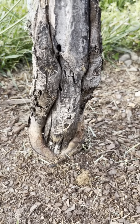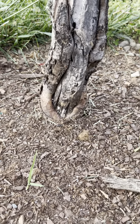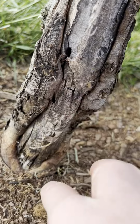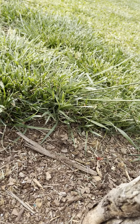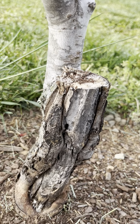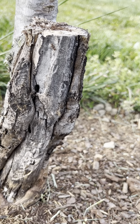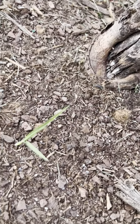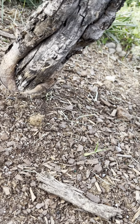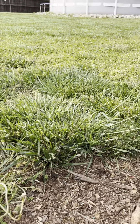Are those ants going into my sister's tree? Yes, they are. Get the flip out of here. No one is burrowing in this tree. Oh, they're inside of there. Look at this. There's a whole dang colony in my sister's tree. Now that is uncalled for.